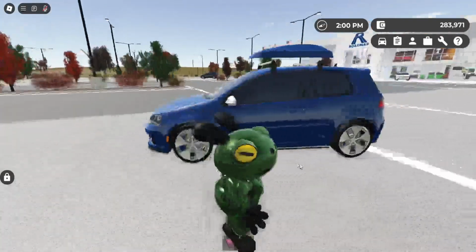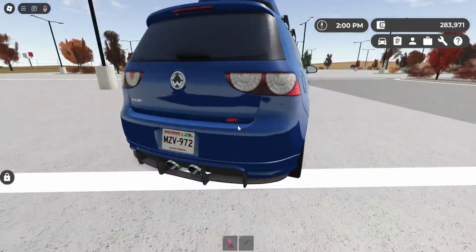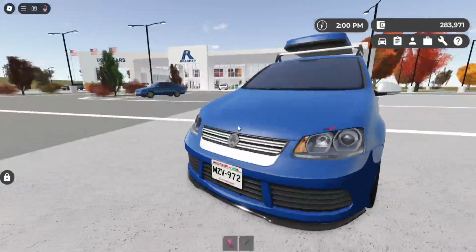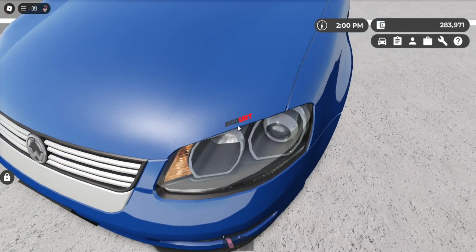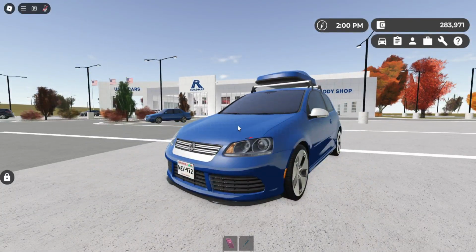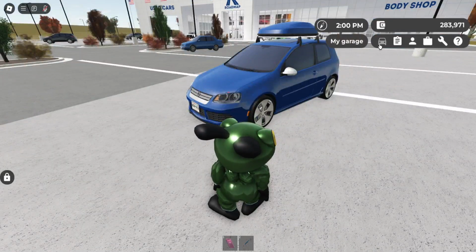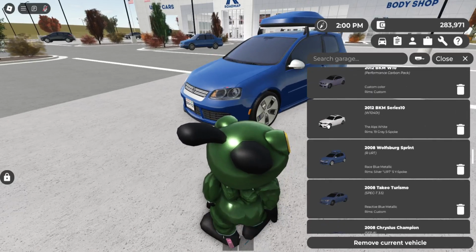I haven't done anything to this Golf. It's the Golf R URT version. Only reason I bought this was because it said it had more power than the others, and I was kind of curious as to why and exactly what this is supposed to be on top of a Golf R. Don't really think I'm going to keep it much longer. I've already driven it. It's cool, but nothing done to it.